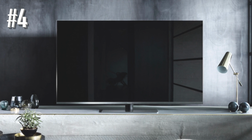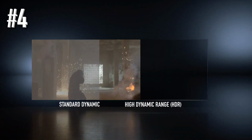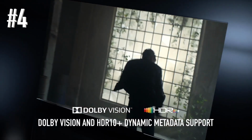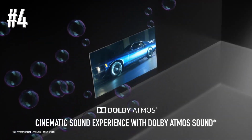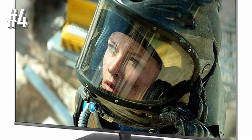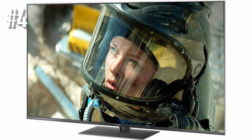The My Home Screen Smart platform is fairly basic compared to most of the competition, but it's responsive and intuitive to use. It also includes the main video streamers, along with Freeview Play in the UK, and it works with Amazon Alexa and Google Assistant. The Panasonic FX750 isn't as feature-packed as other models in this list, but if you want a pro-style picture on a budget, it's an excellent choice.